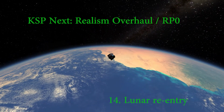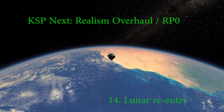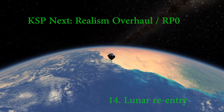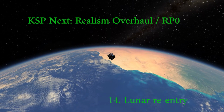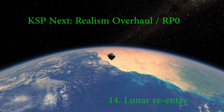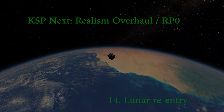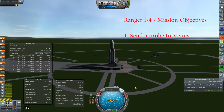Hey, Lorenzo here. Welcome to episode 14 of KSP, aptly titled Lunar Re-entry, because that's the main topic of this episode. We are flying several missions using our trusty Thor 7 core, which is, by the way, almost up for replacement. Let's get into the first mission, the Ranger 1-4.